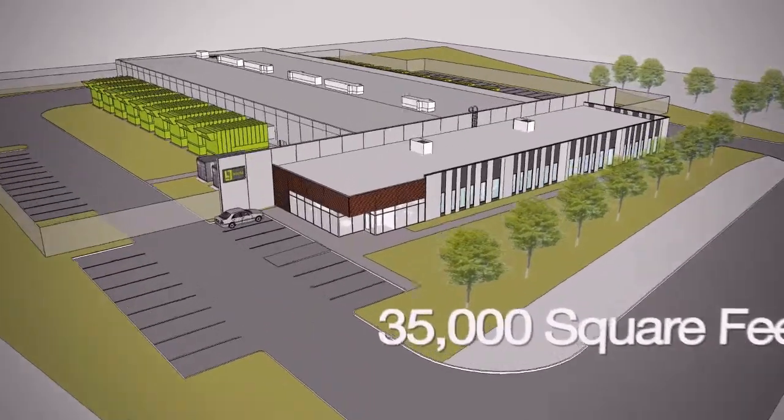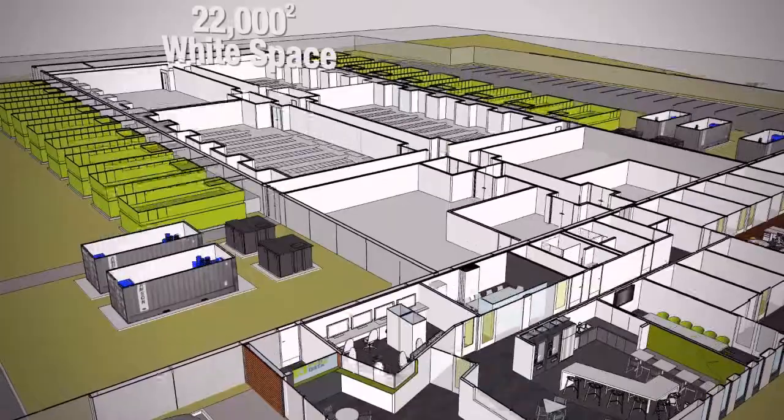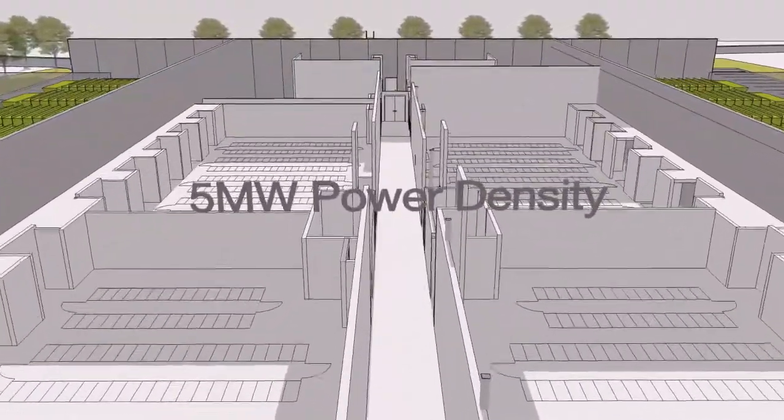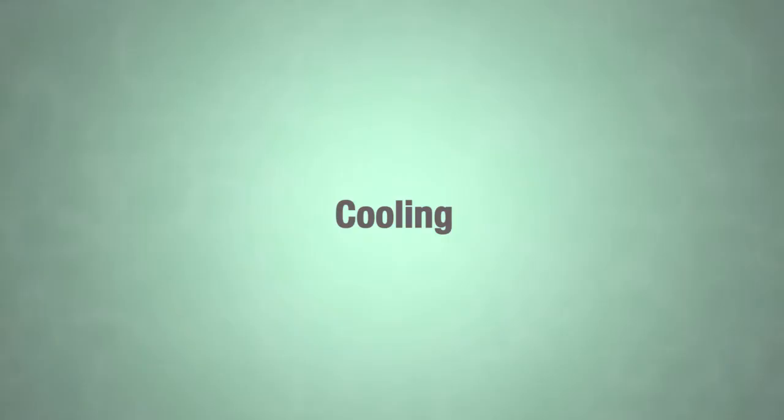Our second data center facility here in Cheyenne is 35,000 square feet. It's going to be approximately 22,000 square feet of data center white space and has roughly 800 data cabinets available and has a power capacity of about 5 megawatts. It will house about 800 cabinets, with the average cabinet density being between 5 kW and 10 kW.